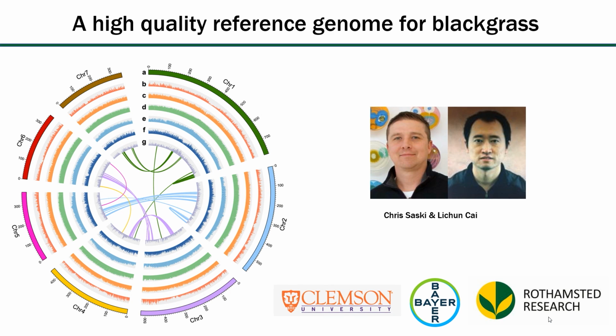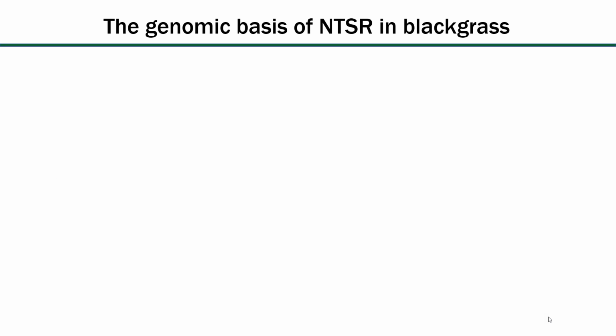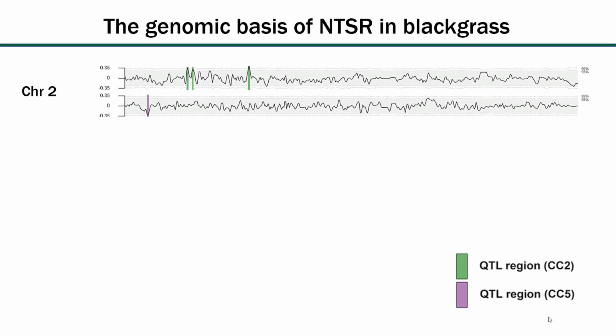Towards the end of this project, we were also fortunate enough to work with these guys in the US who've generated a really good reference genome for us for blackgrass. I'm going to quickly go back to the non-target site resistance story, because with the reference genome, we're able to start asking questions about the genomic basis of that non-target site resistance. So again, I'm really cutting a very long story short, and I'm nearly finished, Paul.